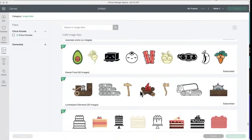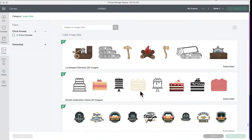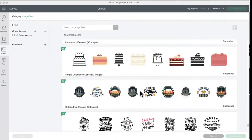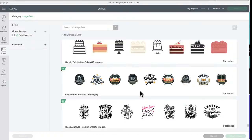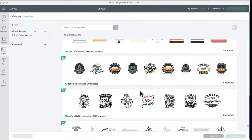Yeah, last week they didn't have as many image sets. I think they made up for it this week. Lumberjack elements, 33 images. Simply celebration cakes. We can never have too much cake in design space. There's 40 images. Oktoberfest phrases, 30 images. Those would be great for shirts to wear to an Oktoberfest.